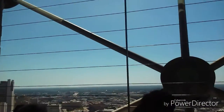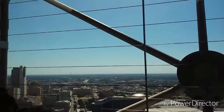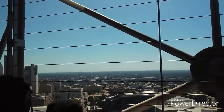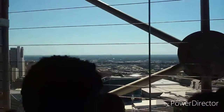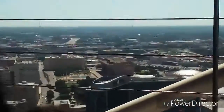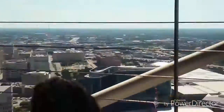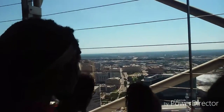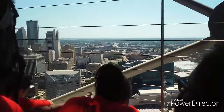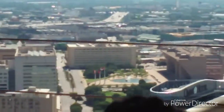Now, do y'all see a beige building behind the Omni Hotel that looks like an inverted pyramid? Yeah. That building that's beige and slanted like this, that is the Dallas City Hall. That was designed by the architect I. M. Pei. And in front of the City Hall are three white flagpoles. Yes, everybody see those? Those three white poles, they look like white toothpicks.